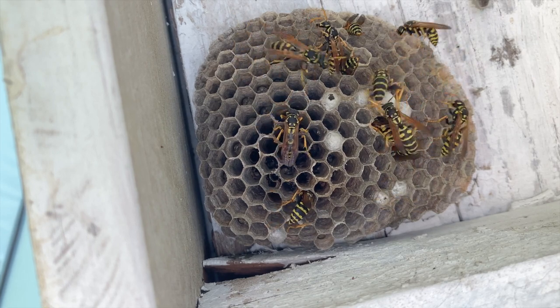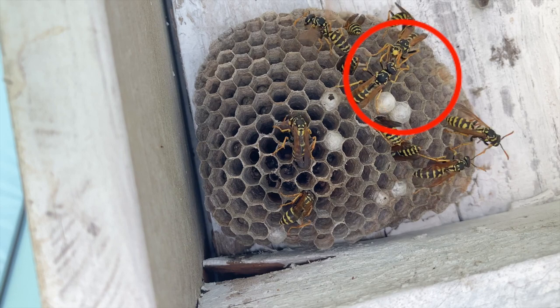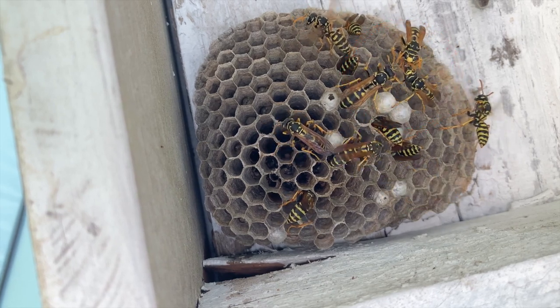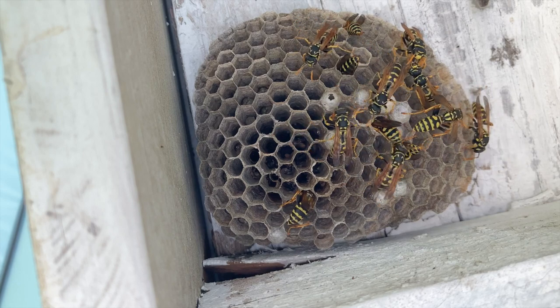Here we see a forager return and engage in trophallaxis, which is the mouth-to-mouth sharing of fluids and communication. It's a very complex behavior. It has a lot to do with their hierarchy as well in the nest.